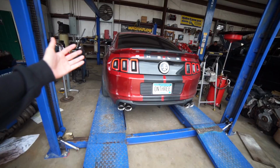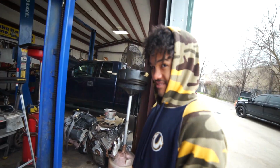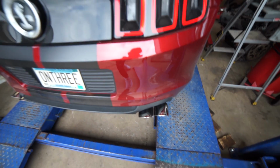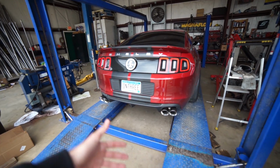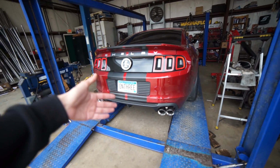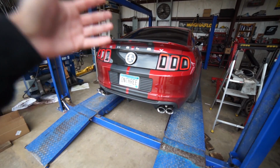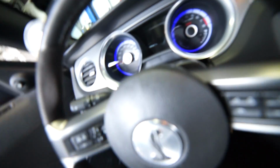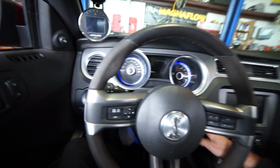Well, I hope you guys aren't mad anymore. At first, I'm pretty sure they were like, you're gonna switch Borlas to Corsas? Well, that's why. Again, guys, custom Corsa Extremes. You can't get Corsa Extremes for your Shelby. You have to get them from a regular Stang and custom weld them and just make them work. I'm about to pull the car out, guys. My camera is about to die, so if it dies in the middle of this, I'm so sorry.